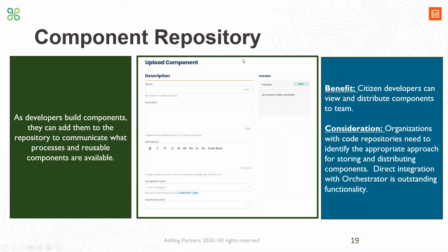So we've seen some organizations that use this as their code repository. Others have used this to be able to communicate what's out there, but they didn't actually use this as the source repository for their code. So it depends on what you'd like to use, but it is part of Automation Hub.